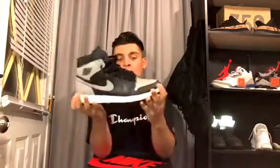So we're gonna start off with number one, the number one Grail sneaker that I've actually picked up from one of my boys. I'm gonna go grab them. 2013 Shadow Ones, OG All, in amazing condition. Now, I did wear them like four times since I've gotten them.